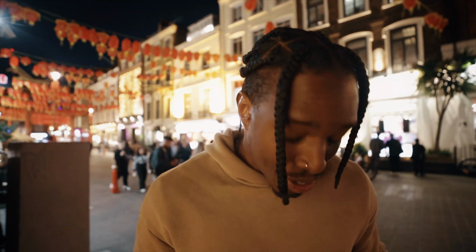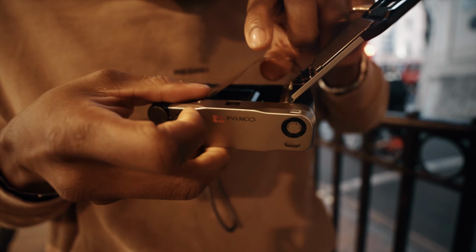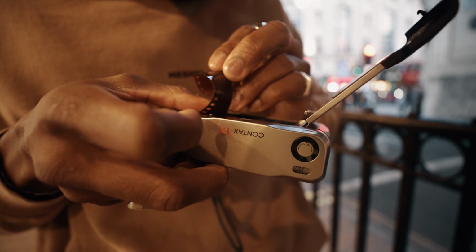Cheers. Okay, so you've heard me rant and rave about how good this camera is, how insane it is. Now it's time for me to complain. First things first, film switching. Anytime it's time for me to change out a roll of film, it is an anxiety-inducing process, a process that I absolutely hate. God damn it.